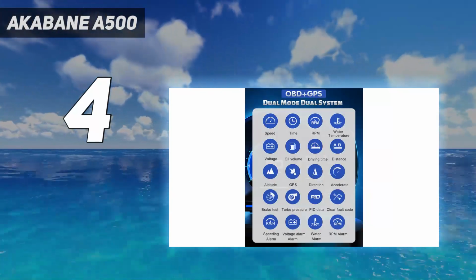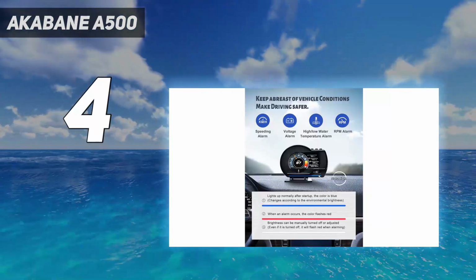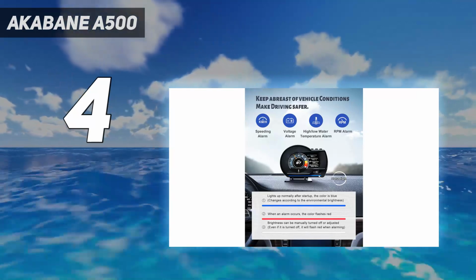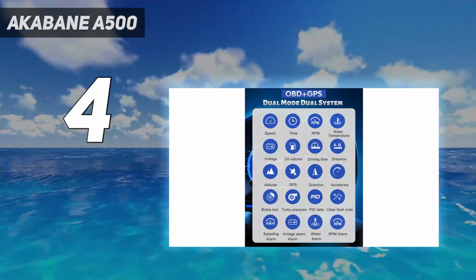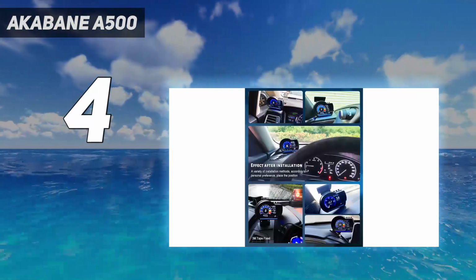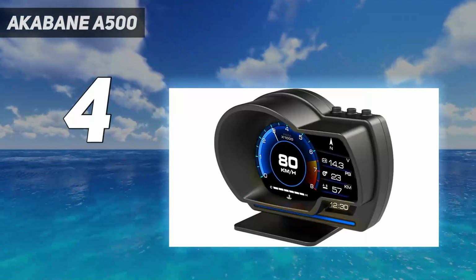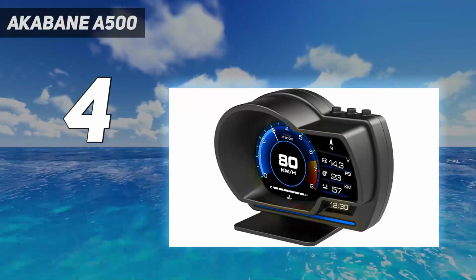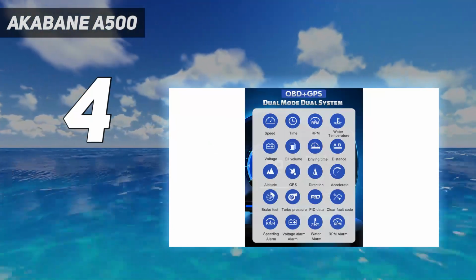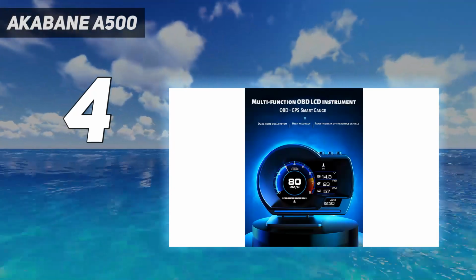Can that Tesla of yours really hit 0 to 60 in the advertised times? The Akabane A500 can help you find out, though we don't recommend testing this on a public road. The menu settings can be a little confusing, and the 3.5-inch screen isn't enormous. Still, it can show off a lot of useful information mid-drive, and the OBD connectivity means it can detect when faults occur somewhere in the depths of your car. The inexpensive price tag is just an extra bonus.